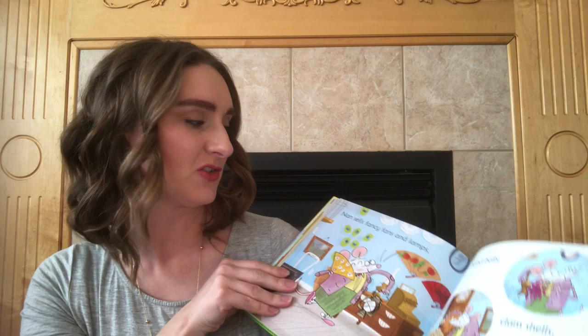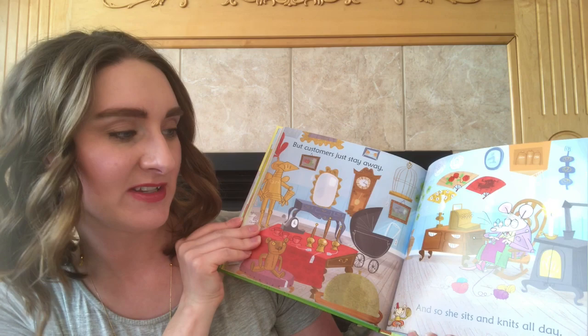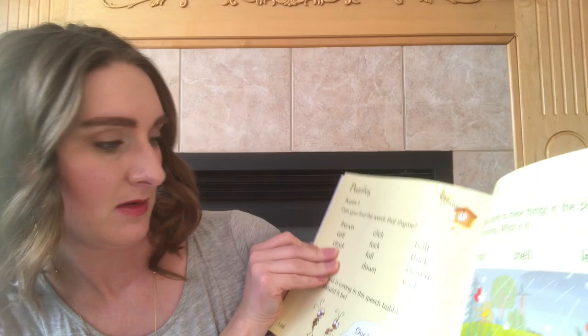So these are just darling illustrations. Nun sells fancy fans and lamps, handbells, clamshells, pans, and stamps. But customers just stay away, and so she sits and knits all day. Anyway, just darling. And then in the back, these actually do have some puzzles. There's five puzzles, and it does have the answers to the puzzles in the back as well.